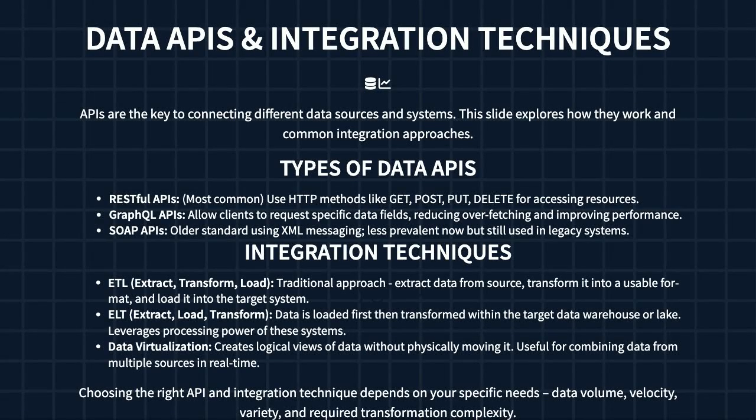Okay, let's talk about how we actually get data from different places. Think of APIs as doorways to all sorts of data sources. There are a few main types. REST APIs are super popular because they're simple and widely used. GraphQL is great for getting exactly the data you need without wasting anything, and SOAP is an older technology that's still found in some systems.